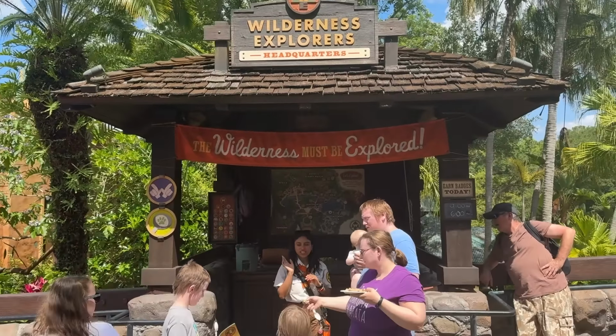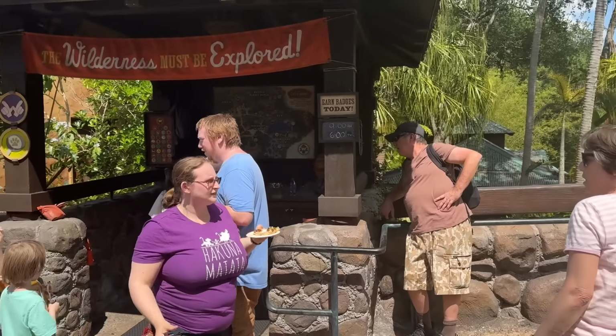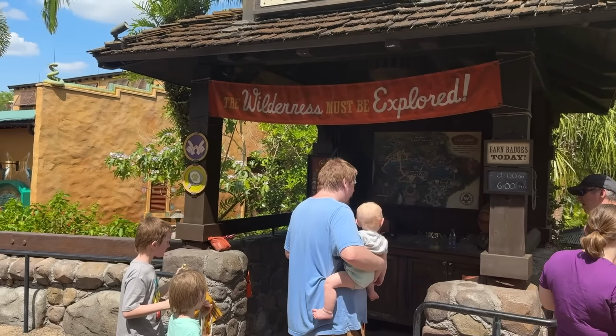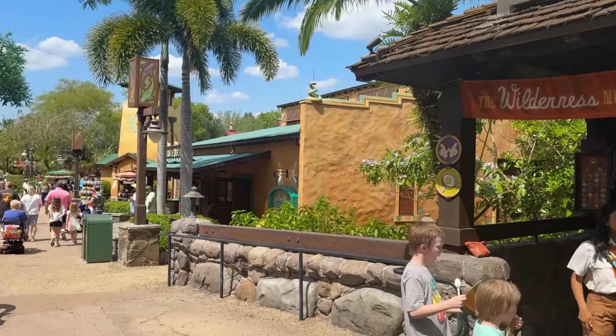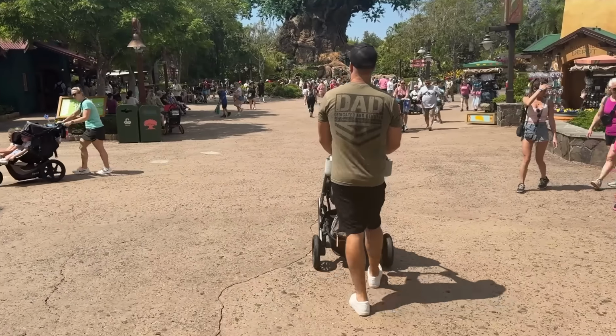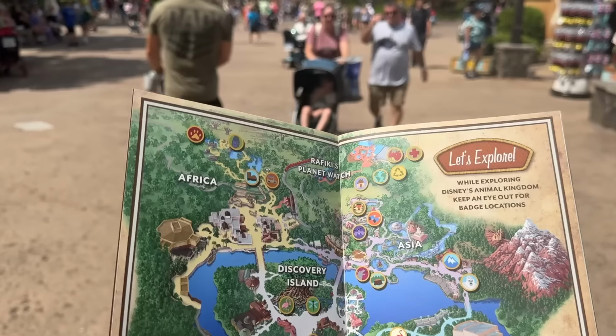The Wilderness Explorers is basically a scavenger hunt for the little ones, where they'll give you a pamphlet, they will kind of swear you into the Wilderness Explorers, and then you'll go around all Animal Kingdom to collect patches. The cast member wasn't comfortable being filmed, that's totally okay, but she did swear me in, and she gave me a map of all the different things.